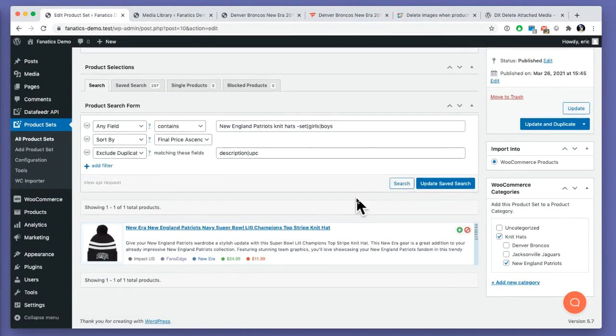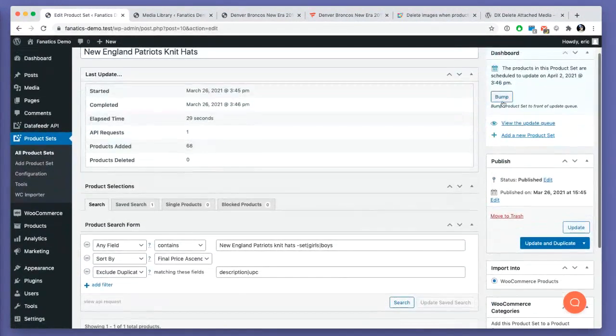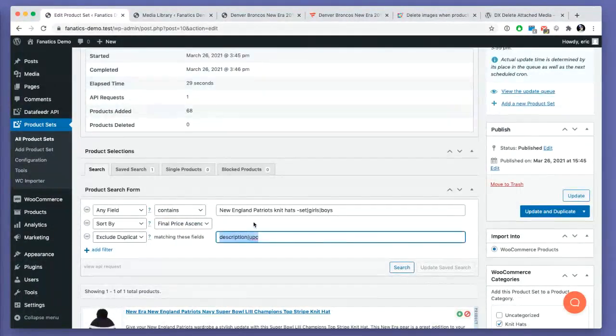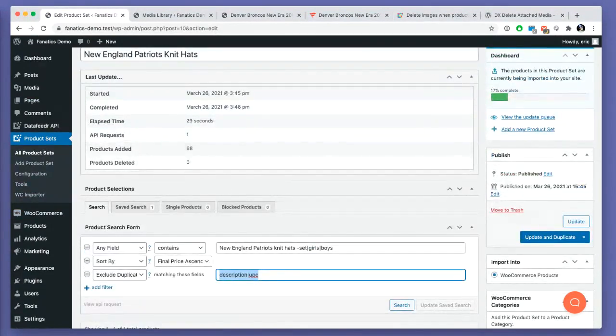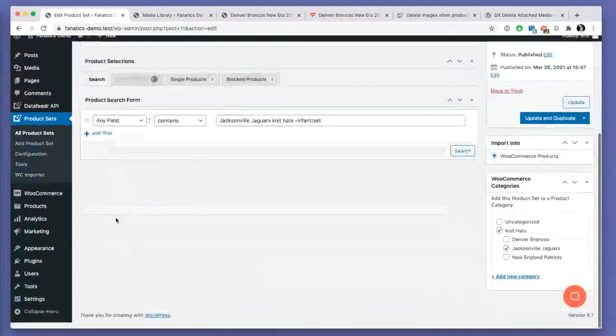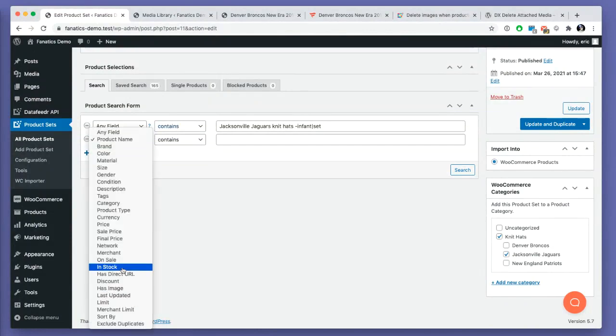Okay, so I'm just going to update this search and then bump the product set so it starts re-importing whatever new products were added to this list. Does anyone have any questions so far? Okay, so that's updating. And I'm just going to update these last two product sets to have the same information, because now we have 165 products.